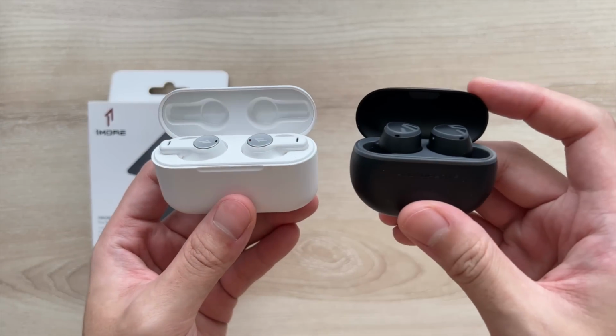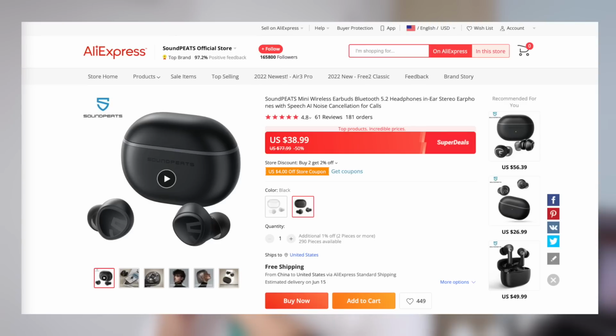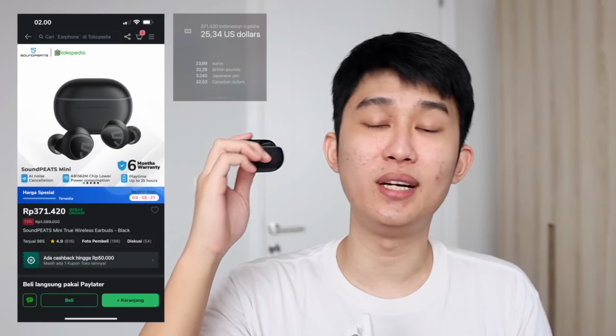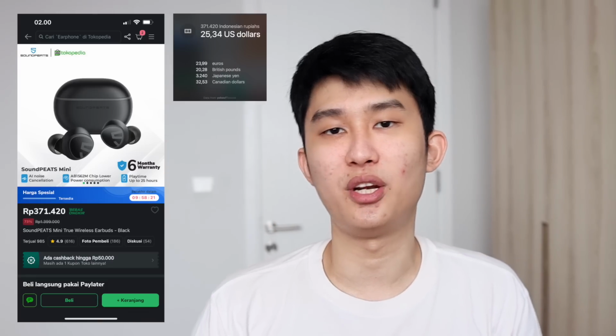The only earbud that gives the One More a worthy competition is the Soundpeats Mini, but again the pricing is tricky here, as in AliExpress they go for a hefty 39 bucks or sometimes 30 on sale, but in my country it is much more in line with the PistonBuds at only 25 bucks converted. So please refer to your local pricing here, because at this price the Soundpeats is definitely worth the extra 5 bucks because it addresses the two biggest problems with PistonBuds.